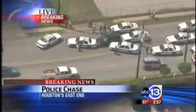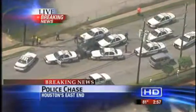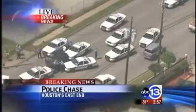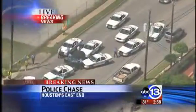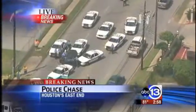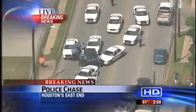Absolutely, it's going to cause a major backup, especially on Wayside being one of the major arteries off of 45 on the east end of the city. So, as long as this is going to stay here, it's going to impact traffic, and a lot of kids are getting out of school, as you just said, Eric. So, a lot of people that are just standing by, watching by, just to see what happens here is going to cause some kind of problem down there.